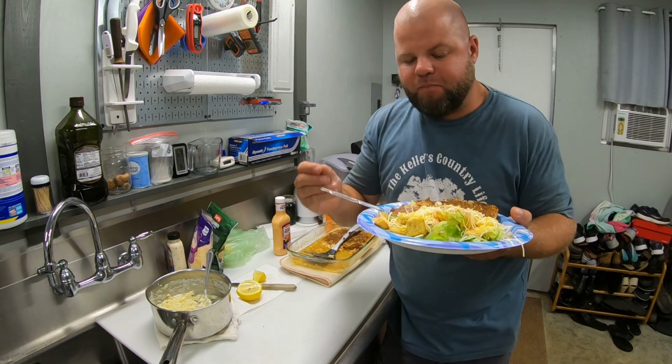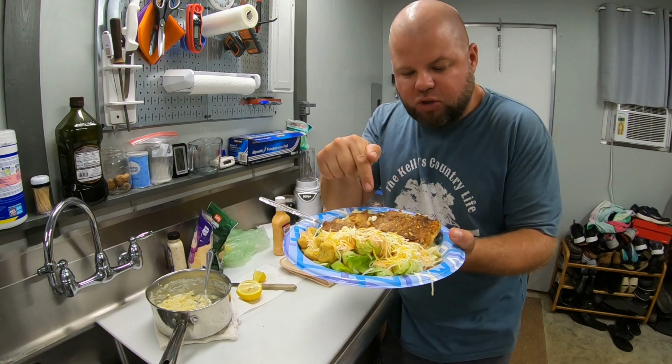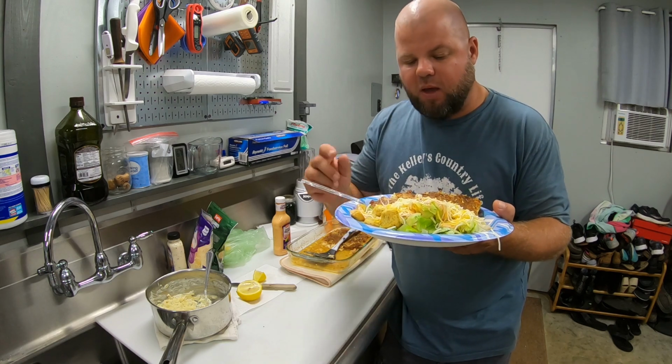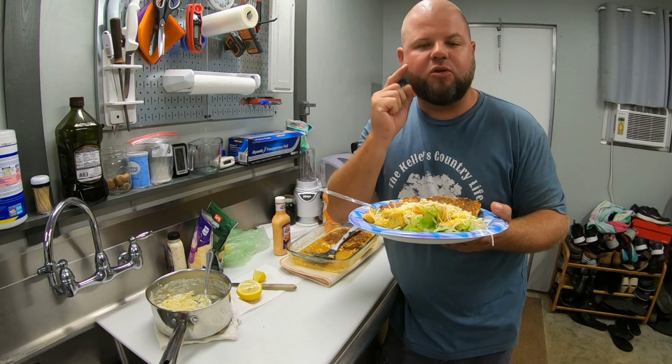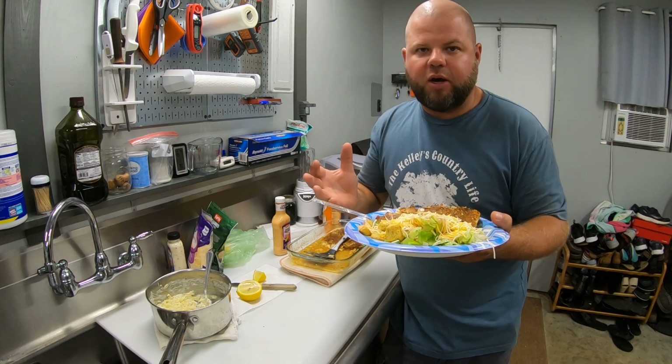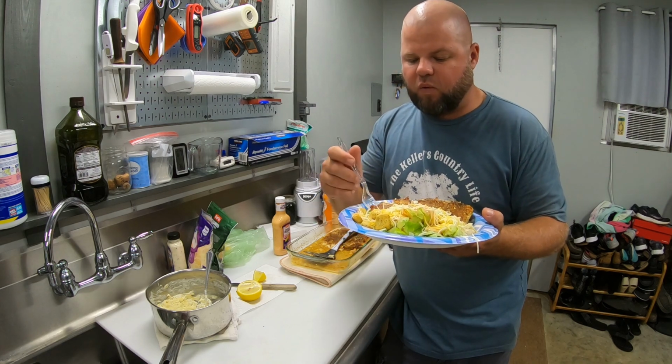I think that's perfect. I can taste all the crab. That's also what you're seeing right there coming through. I taste a lot of the crab. The blackening seasoning's perfect. I love this brand of blackening seasoning that we're getting now. It's not salty, it's not hot, but it gives you that flavor you're looking for.